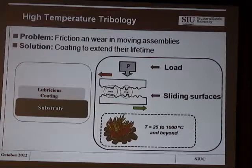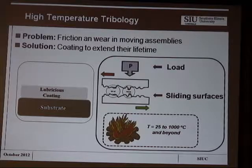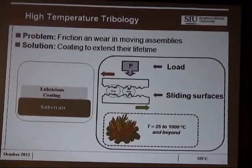So how do these coatings work? Basically, you have two rubbing surfaces, and you have a load between them, and you have a lot of imperfections between the surfaces. And in addition to that, which is what I'm focused on, is high temperature. High temperatures can be, like, I'm interested in the 1,000 degrees Celsius range or even higher, eventually. And so what we are doing is we're modifying the surface of these materials with a coating that has a low friction coefficient.